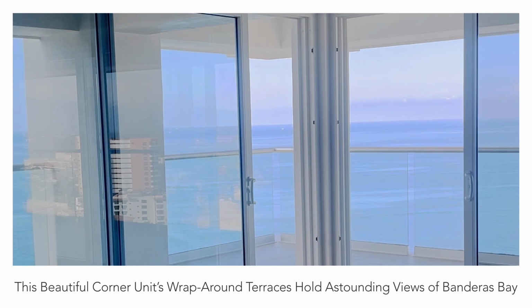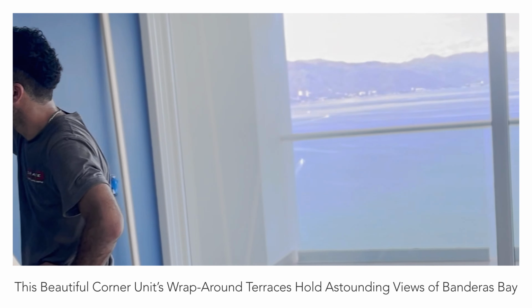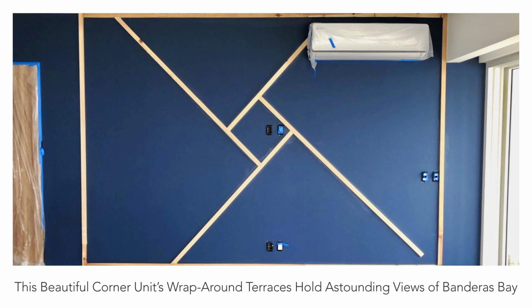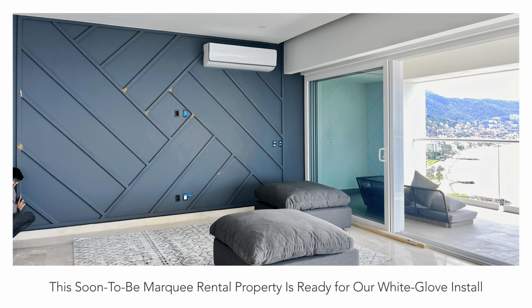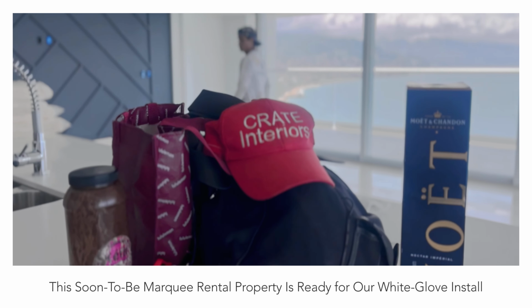A beautiful 4-bedroom corner unit with wraparound terraces in the sky. Set high above the expansive horizon line of the Bay of Banderas, this soon-to-be marquee rental property is now ready for our white glove install.